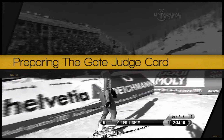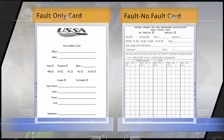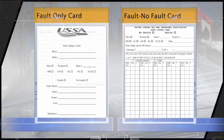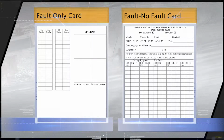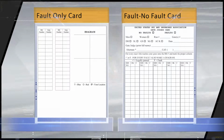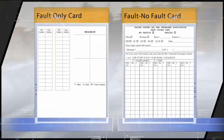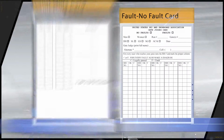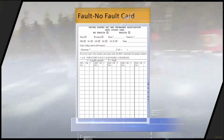Let's take a look at the GateJudge cards that you'll be using to keep track of the race. There are two forms of GateJudge cards that you may be asked to use: fault-only cards and fault-no-fault cards. As the name implies, the fault-only card marks only those racer bib numbers who have committed a fault. These cards are more common in giant slalom, super-G, and downhill. The fault-no-fault card records every racer who passes your position on the hill. As this is a more detailed card, we will focus on this card to provide you with a more complete overview.